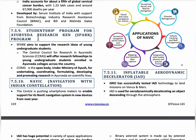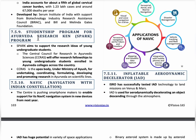The next topic is the studentship program for Ayurveda research, that is the SPARK program. This program supports the research ideas of young undergraduate students in Ayurveda.